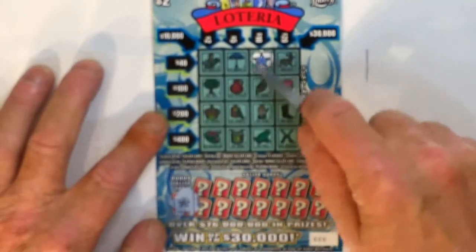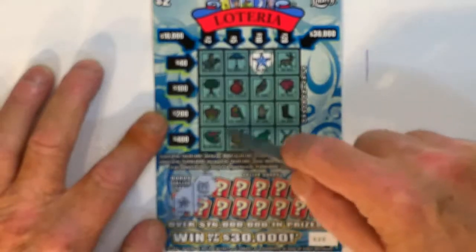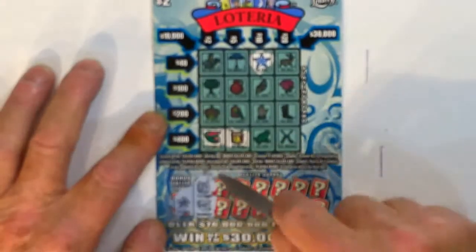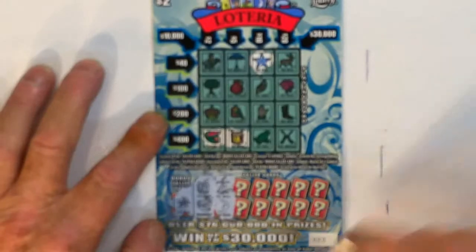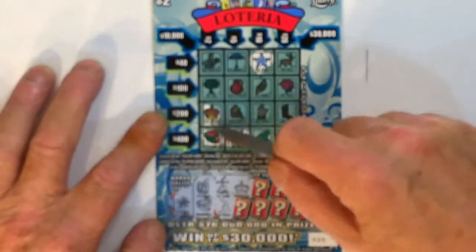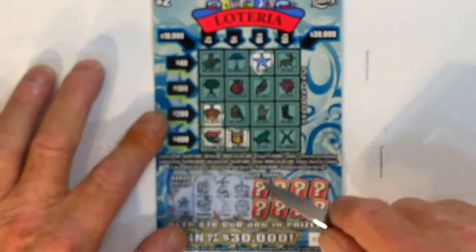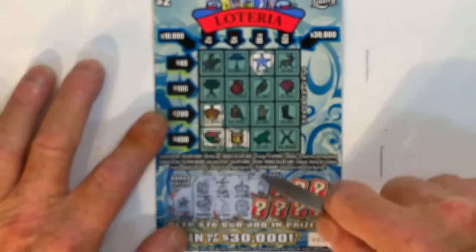How about that? Got my old trusty knife to scratch with. A drum. Watermelon. That's looking pretty good. If we can get all the way across, that would be nice. Highly unlikely, but it would be nice. I have won some pretty good wins on this particular Lotteria, though. A crown. Sun. And in fact, for some reason, on Lotteria many times I've won $5 on like 2 or 3 tickets in a row. I've done that multiple times.